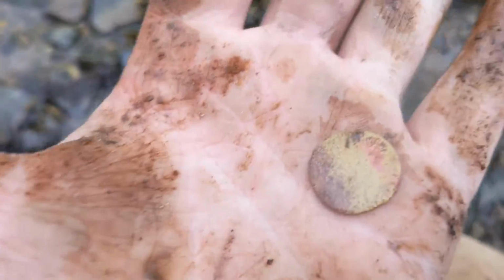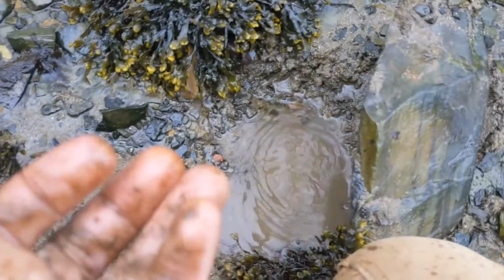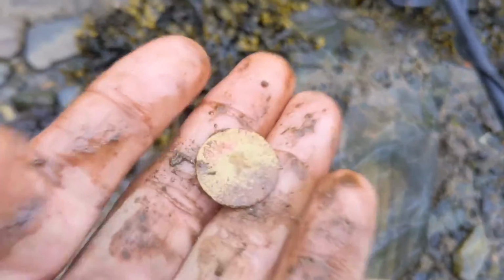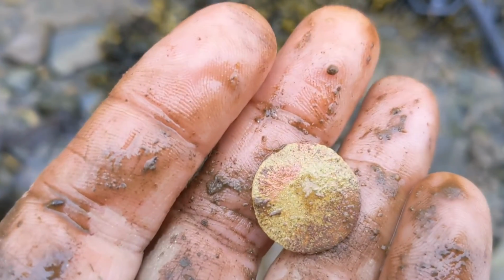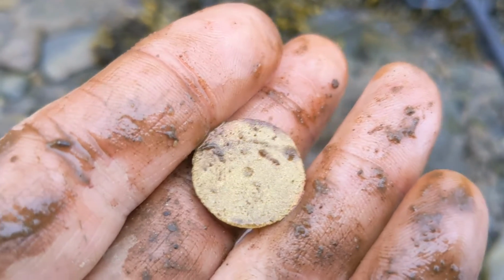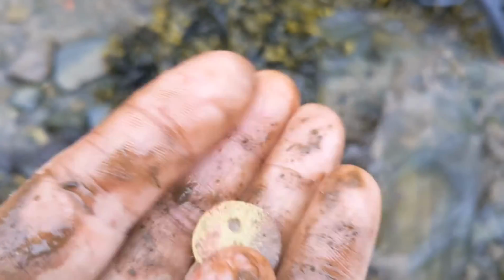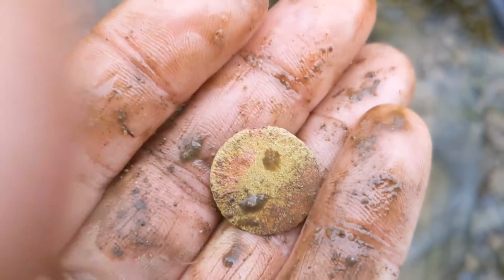All right. Looks like I just dug another little copper underneath this rock. Boy, that is... I don't know if there's anything left on that. Oh, actually, it might be a button. That little hole in the middle. Oh, we'll see. Still very cool to find a little bit of roundness.